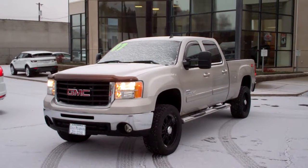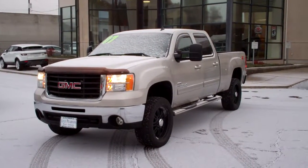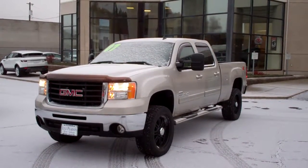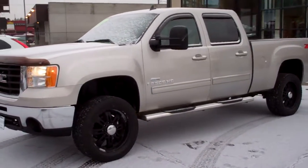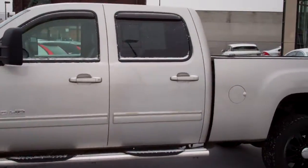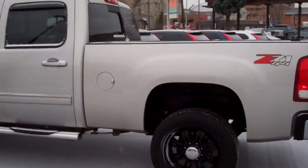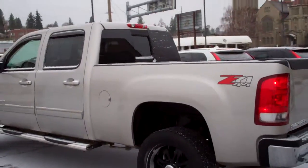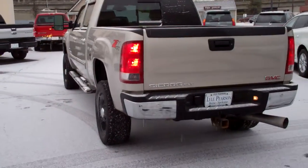509-389-6899. This is our 2007 GMC Sierra truck. It's a diesel with the Allison transmission. 143,000+ miles on it. In great shape. Now, what I understood was this is the last year that you could get the diesel engine without having to use or to maintain with some sort of an additive into the engine.